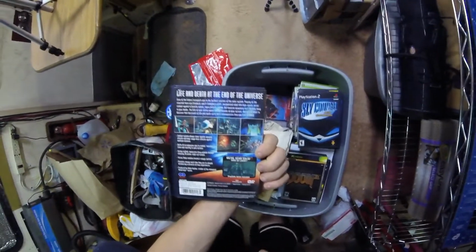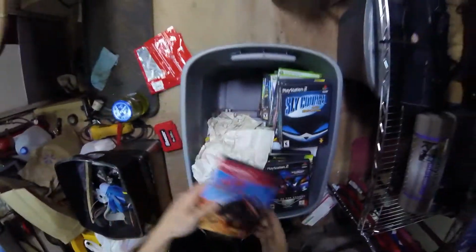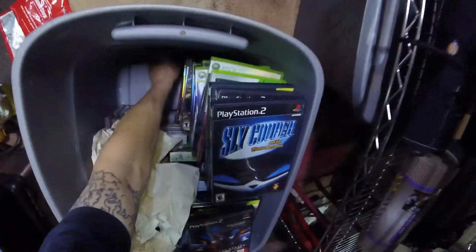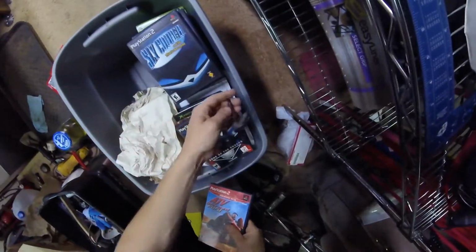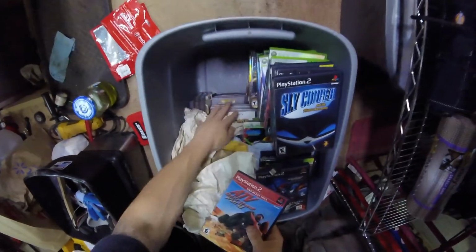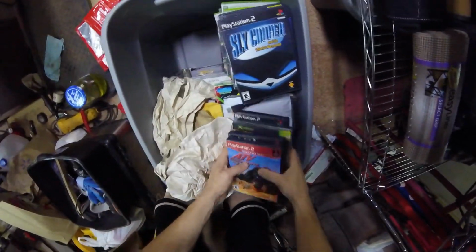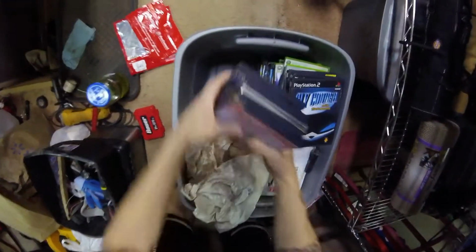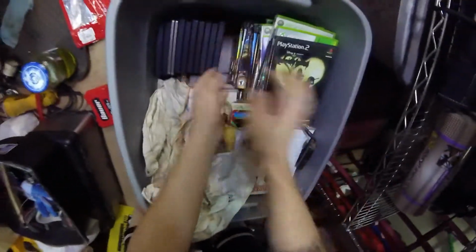Oh, the demos. I remember being obsessed with demos. Demo discs. Who else was into demo discs? Oh my gosh. I wish I still had some of the magazines too. Another Xbox Wi-Fi antenna thing. There's some 360 games down there, some regular Nintendo, and yes, some Sega Saturn. Yeah, we're gonna have to do a more thorough inspection of these games later.